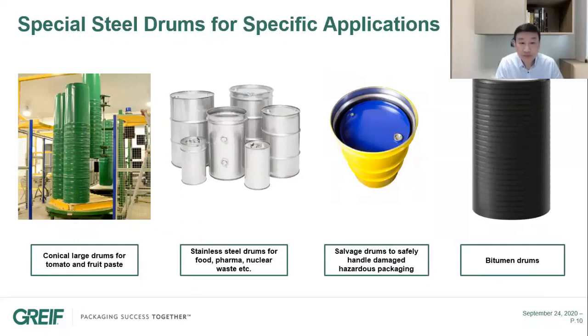Besides the steel drum, we have also other specialty drums for specific application. The first picture on the left that you see, that's the conical drum. This is predominantly used in the tomato and fruit paste industry in Europe. As you can see in the picture, it is conical in shape and can be stacked on one another. One key advantage that our overseas customers have experienced is the saving of shipment costs due to the way these drums can be stacked and delivered.